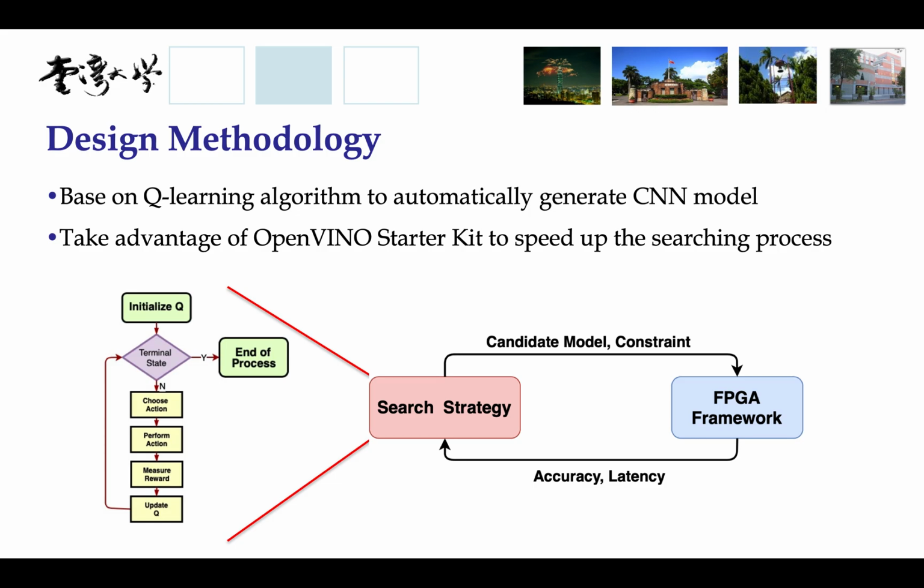The figure illustrates the reinforcement learning algorithm kernel of NAS. Before learning starts, it initializes a Q table with initial values. Then, the agent selects action A, gets the model's reward, enters a new state S(t+1), and updates the Q table.